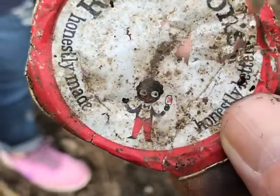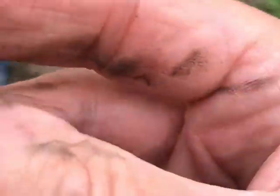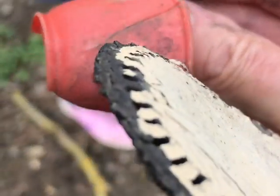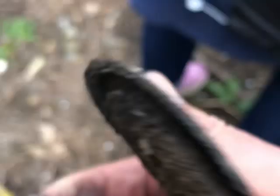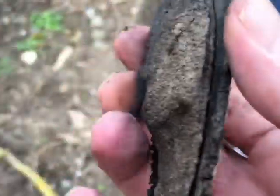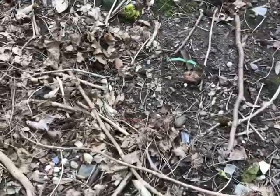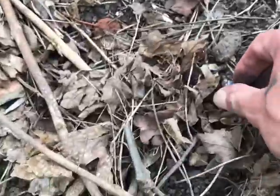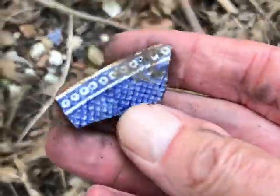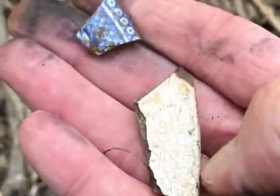Robinson's jam. Found a few of these in the park. That's obviously broken to smithereens, but plastic again. What's that? Bit of a shoe. It is, isn't it? Some little pottery shoes here. That looks like a bit of willow pattern to me, on the edge of it. A piece there.